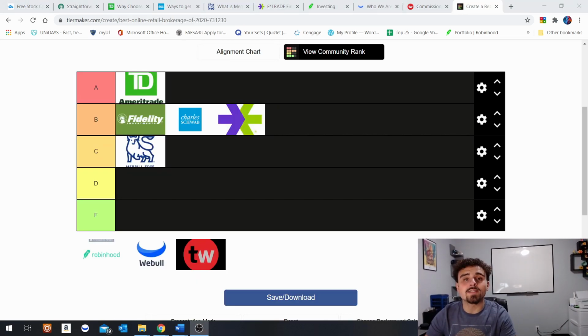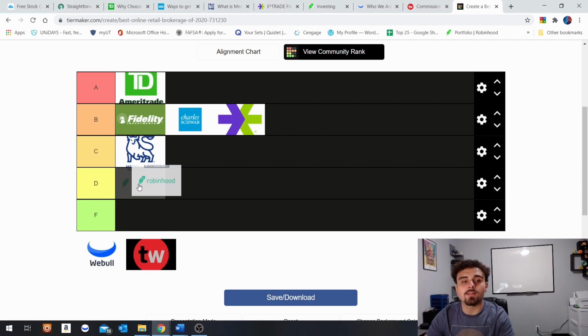Now, I think Robinhood has a lot of potential. Being that they're easy to use and offer fractional investing, I think it's a great option for beginners. The problem is that their customer service is lackluster, and there have been many reports of outages and people having problems with their accounts. So I'm going to give them the D on this one.